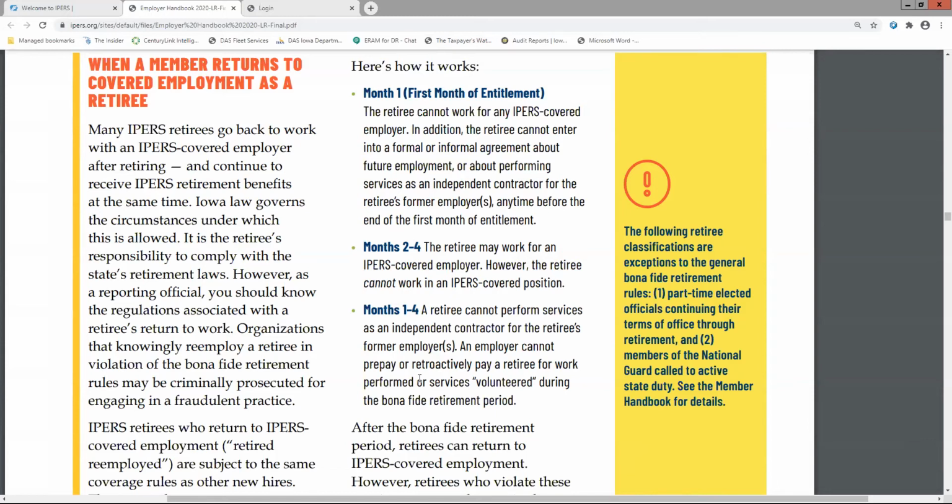They cannot volunteer their services either. They basically cannot do anything. We want them to sit on the porch and they are retired for that first month. Once they have received their first benefit check, the next month they could return as a temporary employee if the employer makes their temporaries qualify for coverage, or they could start negotiating to come back into an IPERS covered position once that 4-month bona fide retirement is over. If the employer covers all employees from day one, they must not return to employment until the remainder of that 4-month bona fide retirement period has ended.